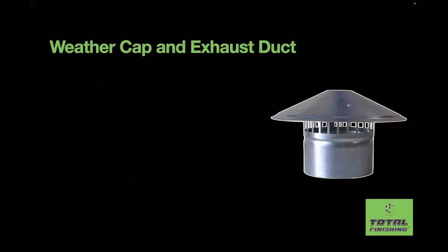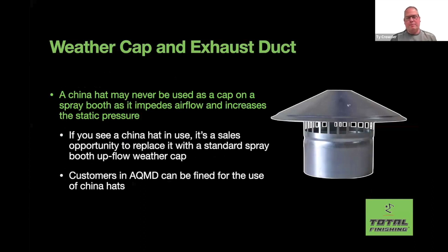Okay. Anybody know what that is? Weather cap. Well, that's a really old style, very popular thing called a China hat. A China hat may never be used as a weather cap on a spray booth. It impedes the airflow and it greatly increases the static pressure. In fact, a China cap probably adds a half inch of static pressure by itself.